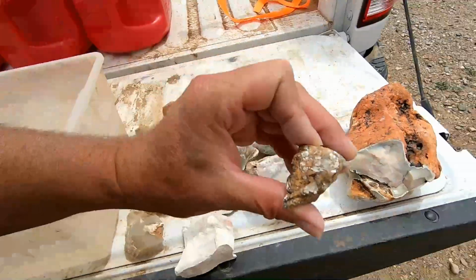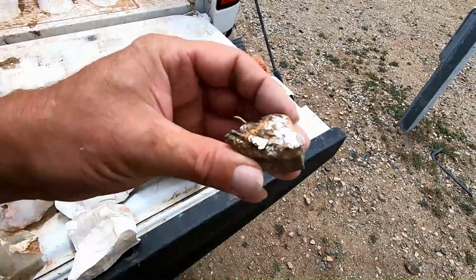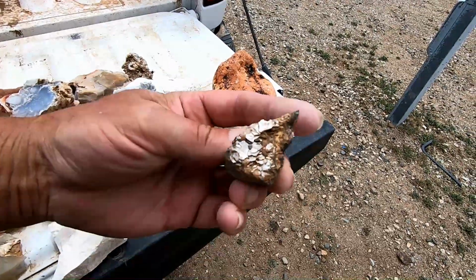And well, I really enjoy you guys coming along. Check out this piece of mica. Pretty cool stuff.